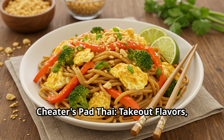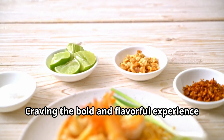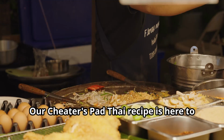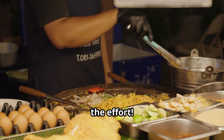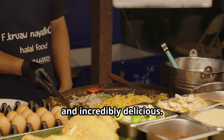Cheater's Pad Thai: takeout flavors, homemade ease. Craving the bold and flavorful experience of pad thai but don't want to order takeout? You're in luck. Our Cheater's Pad Thai recipe is here to satisfy your cravings with a fraction of the effort. It's quick, easy, and incredibly delicious.